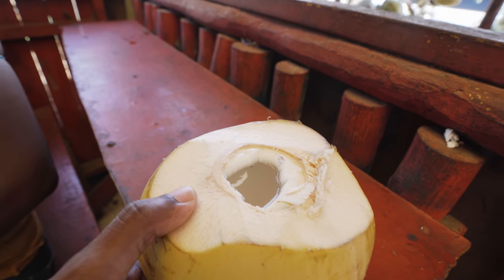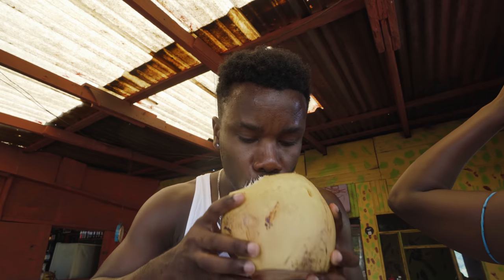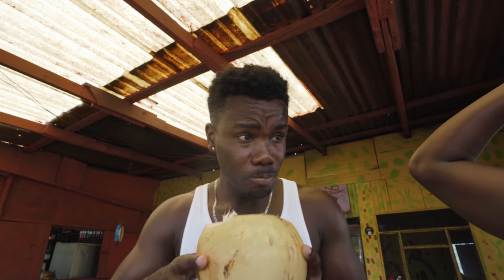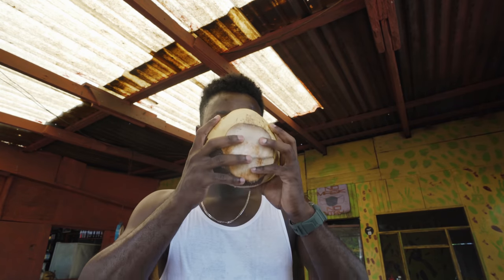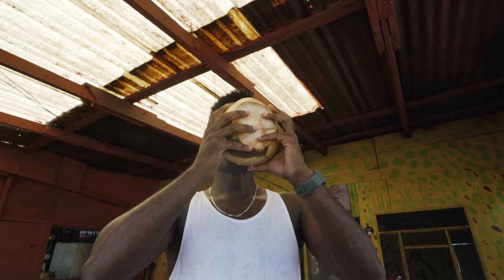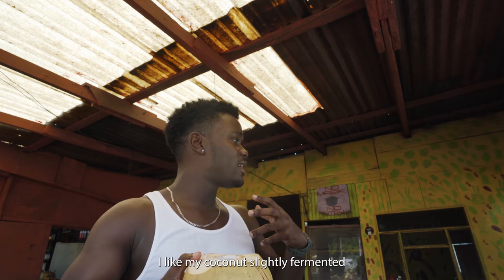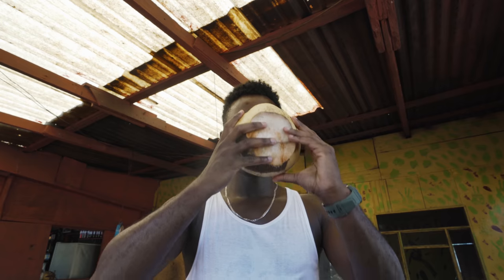But anyway, we're going to have this coconut water. They said it's sweet. I'm going to try some real quick. It is sweet. It's really sweet. I like my coconut water when they have a slight fermented taste. Yes. Just a little bit. That's what I'm getting from the front.